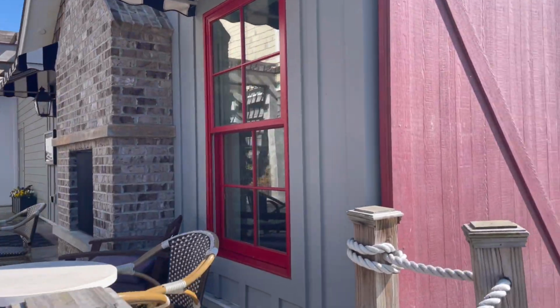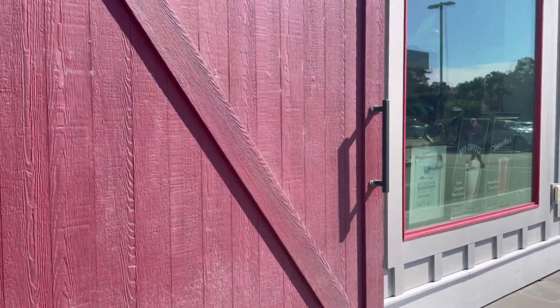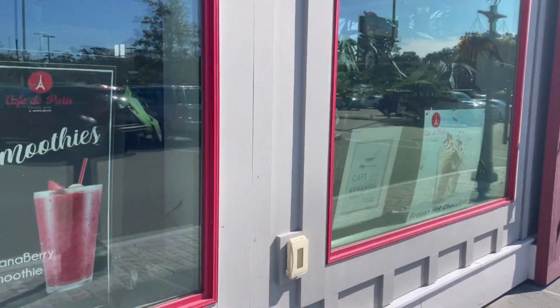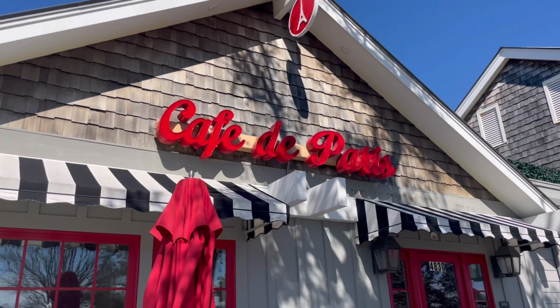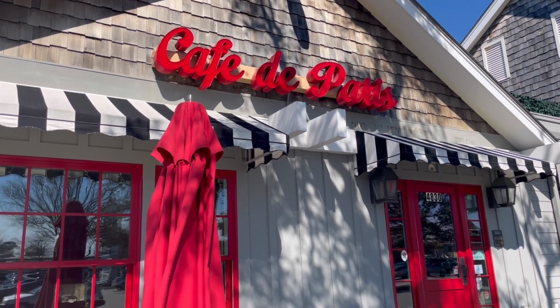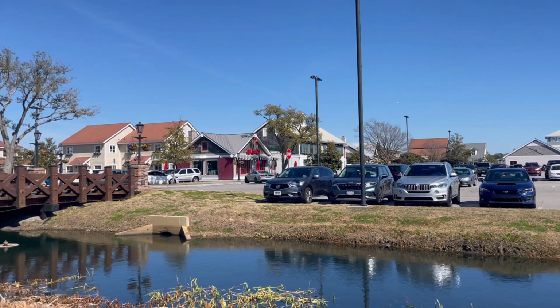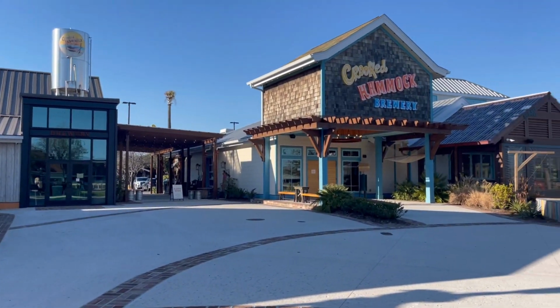Taking the walk with me. I hope you're enjoying the tour. Now we're getting to the entrance again of Barefoot Landing. Barefoot Landing is awesome. I definitely highly recommend it. This right here, this is like a little French bakery. We didn't get to try that, but I would love to try that in the future. Myrtle Beach is so much more than just a beach. There's really so many cool places to go to.